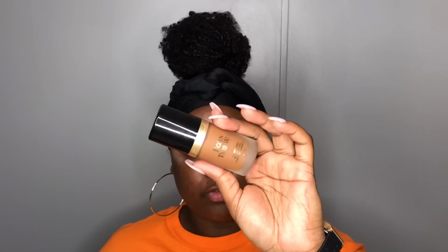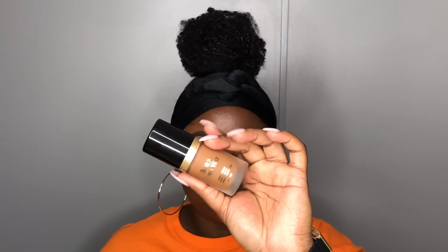Now I'm going in with my TooFaced Born This Way foundation. You guys, I love this freaking foundation. I wasn't going to try this foundation, and this is in the shade Spice Rum. It is a little too dark. Like, it oxidizes a little too dark, but I don't mind because it all looks good at the end. But you guys, I really love this foundation. Get your hands on it.